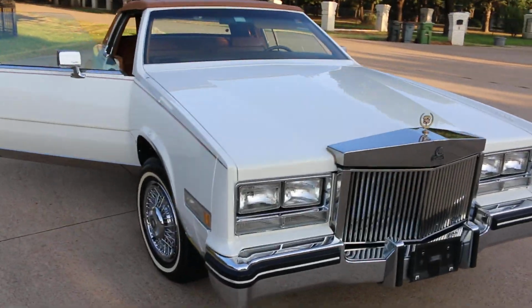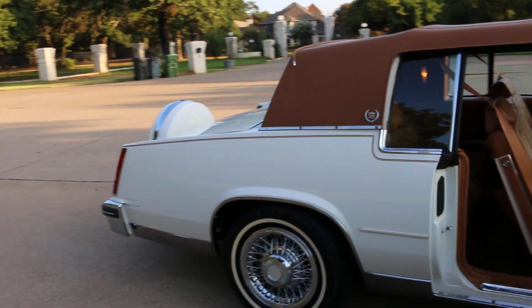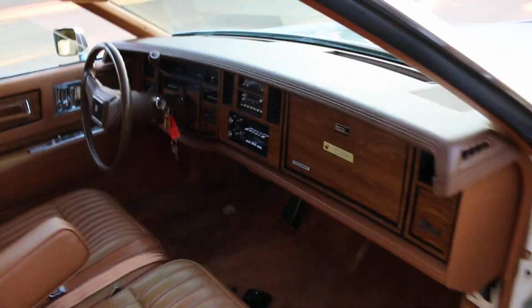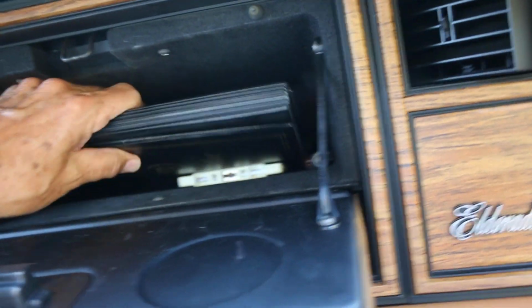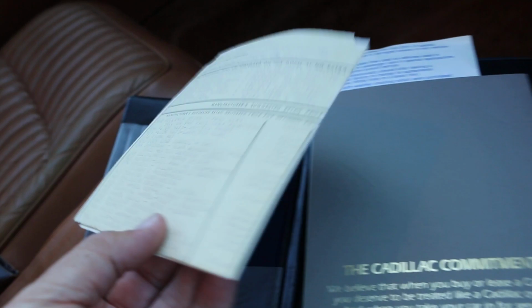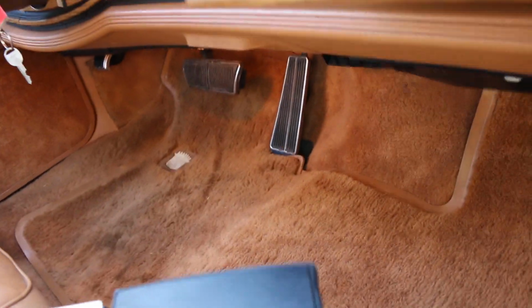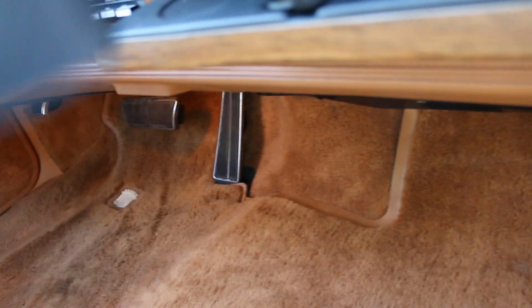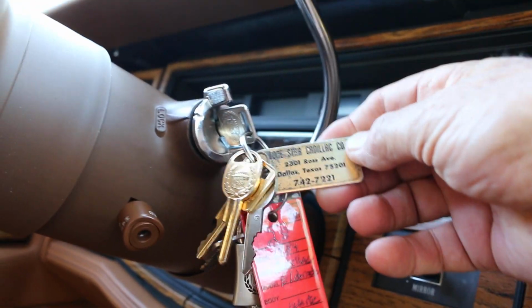In fact, I'll show you in the glove box here in a second. I've got a file folder with receipts for maintenance, like the fuel pump was replaced, oil changes, 4-wheel alignment, things like that. And there's a sticker on here specially built for Joey Johnson by Lone Star Cadillac. This is the owner's manual folder, a copy of the window sticker, Cadillac commitment, gold key delivery system. There's also a cassette tape that tells you about the car. Pretty cool. And there's your gold keys. Still has the Lone Star Cadillac tag on it.